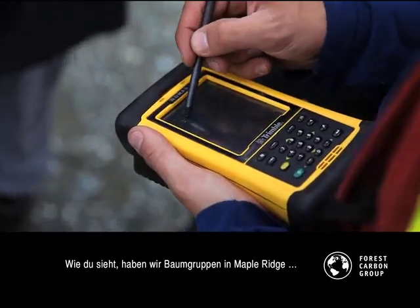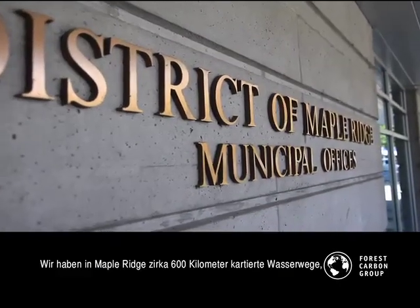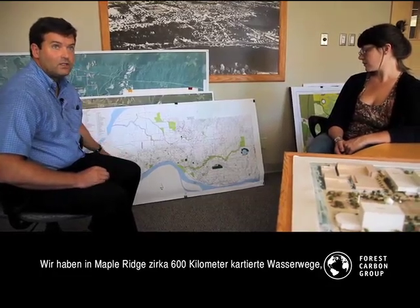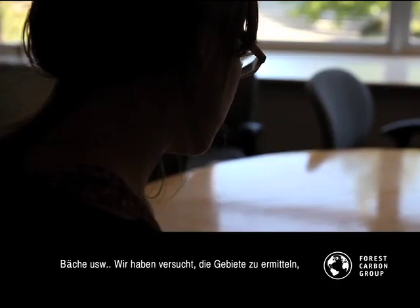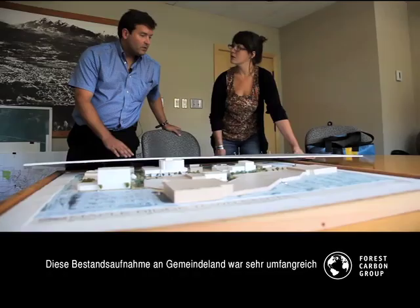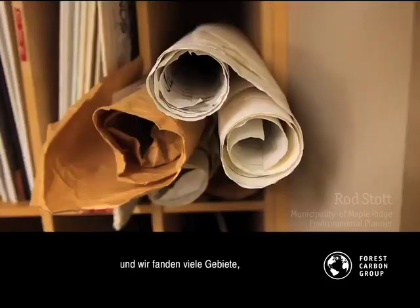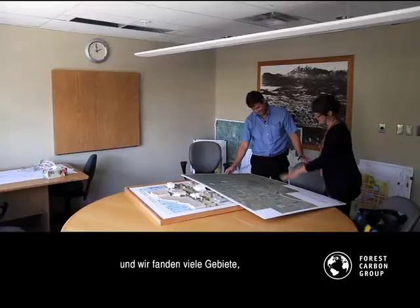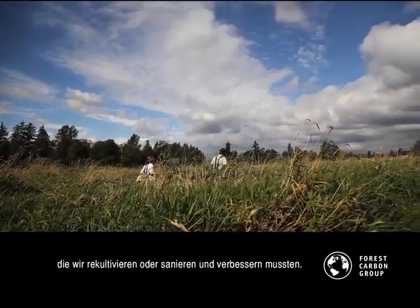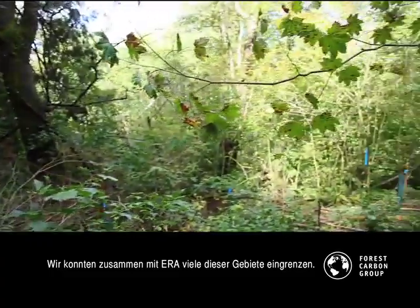You can see we have clusters up in Maple Ridge. We have in Maple Ridge about 600 kilometers of identified watercourses, creeks and so on. We tried to identify some of the areas that had been disturbed or that were sparsely vegetated. Fortunately, we had a fairly comprehensive inventory of municipal lands and all of these sites where we needed to do reclamation or restoration and enhancement, and we were able to work in partnership with ERA to come forward and identify a lot of these spots.